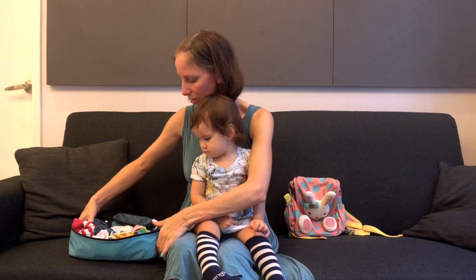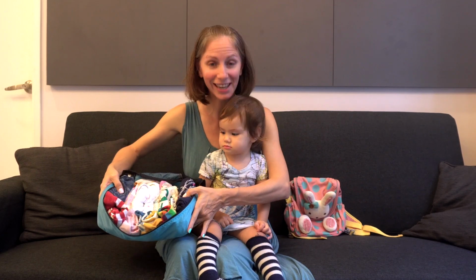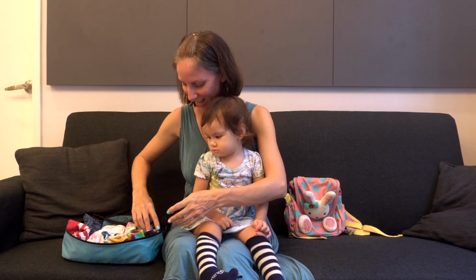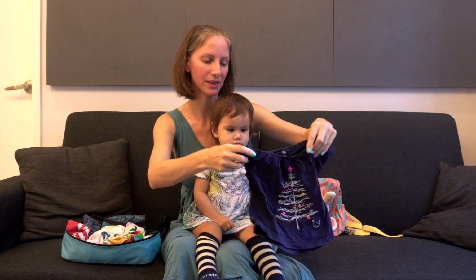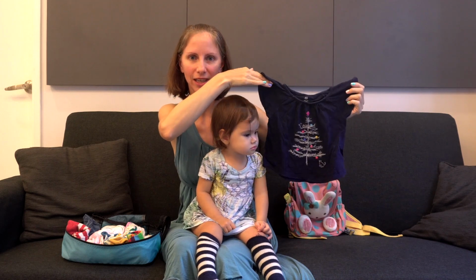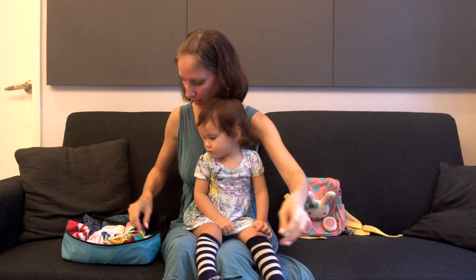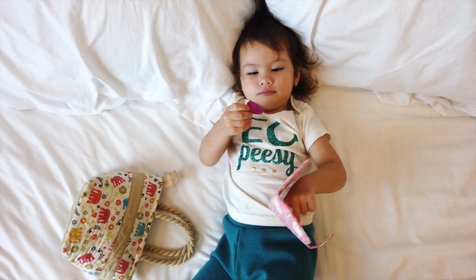So now we can see she's got her bedtime shirts and her socks in there, and she decided to put on a pair. She likes dressing up in her socks. This is a little t-shirt that could either be for bedtime or during the day. She could wear it with either her navy or yellow woolies. And then she has a couple organic cotton comfy baby t-shirts. This one says, "Saving the planet one diaper at a time." Since we mostly cloth diaper, this is her easy peasy shirt.